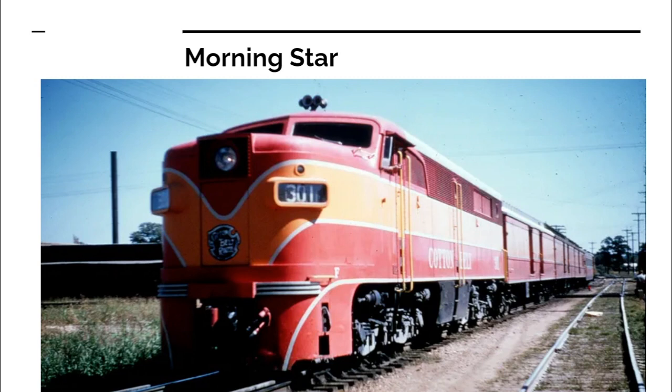But the Cotton Belt was not a railroad that really believed in its passenger trains, and there were a lot of trains that operated system, largely branch line operations with, I'm assuming, motor cars or mixed trains. But other than the Morning Star and the Lone Star, I believe, which were sort of quasi premier trains, they do cut it back, reshuffle it, do a lot of things with it.